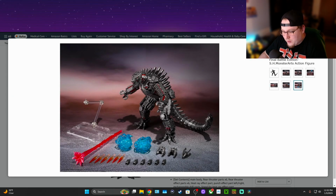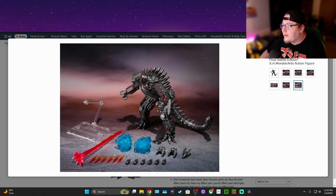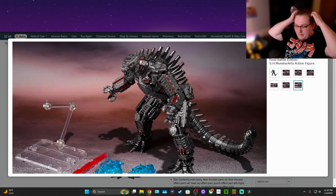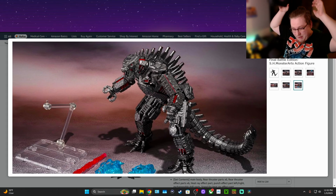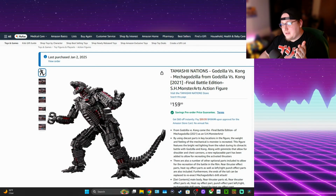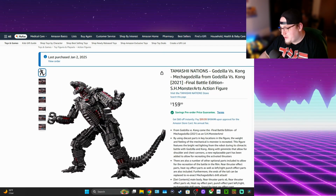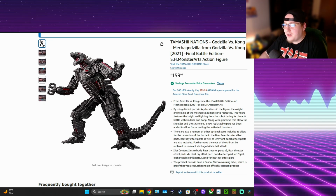I'm really looking forward to getting this guy. Look at the amount of shit you get with this guy. This is what the initial run of this guy should have been. It should have been colored to begin with, and it should have come with at least a proton scream. But I'm happy that this one comes with all of this. I don't have the original SH MonsterArts, but now I don't need it, because this guy's coming. Yeah, that's a September release, so gotta wait 9 months for that one.